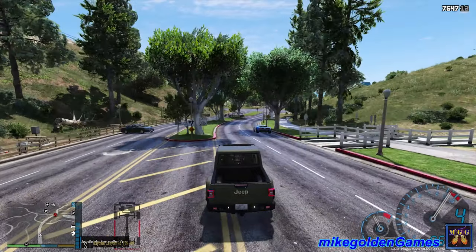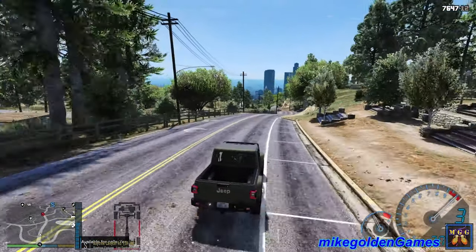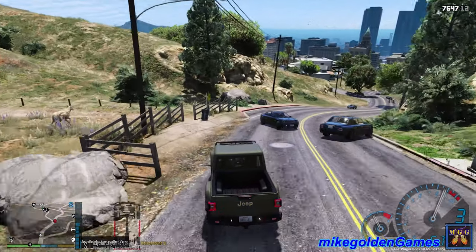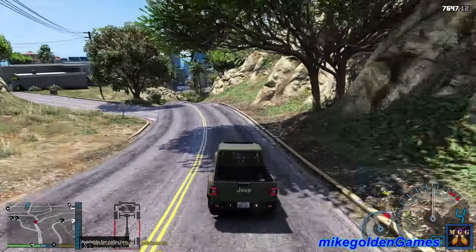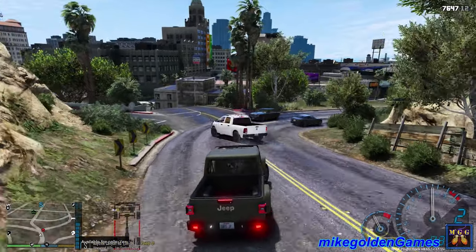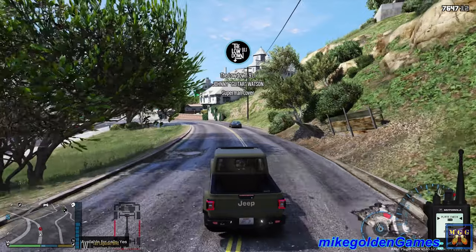Dispatch, they're heading south on Bay Tree Canyon Road now. They're heading into Los Santos at a high rate of speed. I'm having trouble keeping up with them. Oh boy. There was a TC, two vehicles that he caused to crash. I believe he just hit another vehicle, dispatch. Oh, he just spun out of control. We have another unit on scene. That's good. Come on.